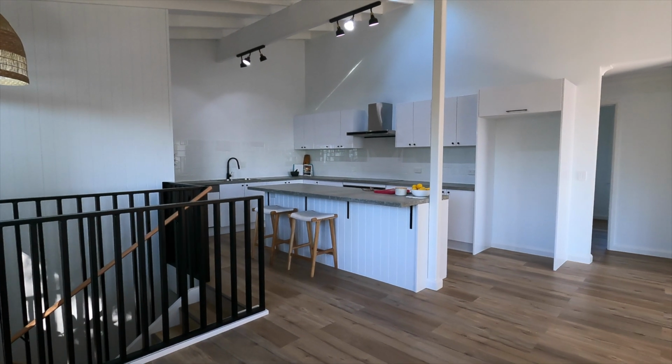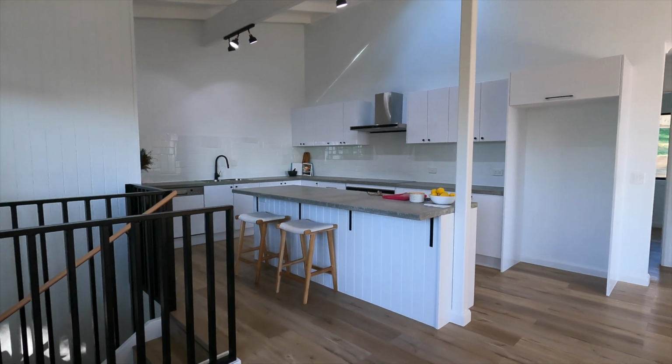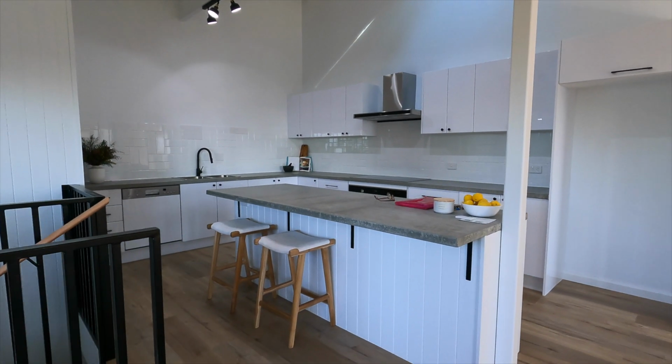I guess you've got all the new builds which have a certain look to them, and you know what you're going to get. Everything's quite standard, but they're not always as quirky though, are they? No, the older properties like this are the ones that give you a lot more character. This is the bit we're really excited about, because this is Ben's dream, which is to get countertops just like this.